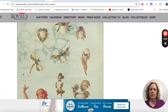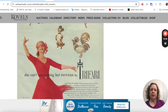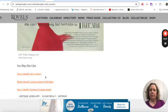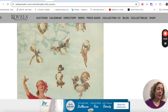Oh, here's a nice little ad. I love it when we can find the vintage ads from old magazines and things like that, and you can see examples of this type of jewelry. Okay, that is probably not where I read it. I must have read it somewhere else.